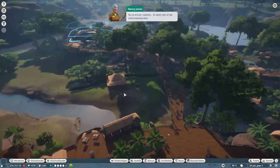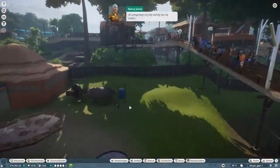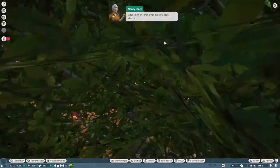Actually, thinking about it, I'm not sure we've got any education boards or speakers by the lemur's habitat. Let's head over there and add some, so our guests can learn all about the furry little delights.